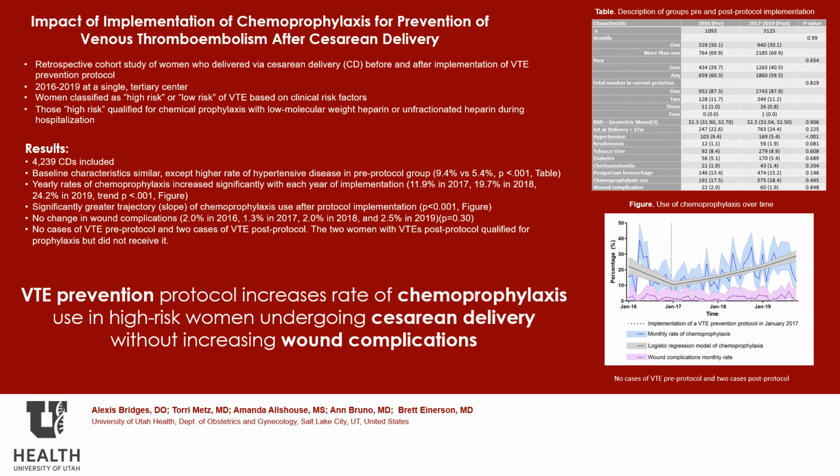In conclusion, a VTE prevention protocol for women undergoing cesarean delivery significantly increased chemoprophylaxis use in high-risk women without increasing cesarean wound complications. VTE events occurred in women who qualified for but did not receive prophylaxis, indicating incomplete acceptance of an adopted guideline despite an electronic order set.